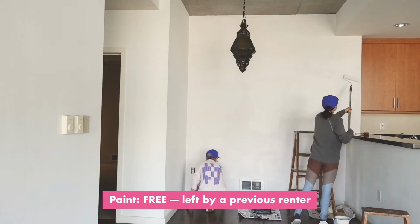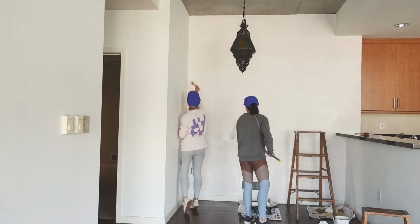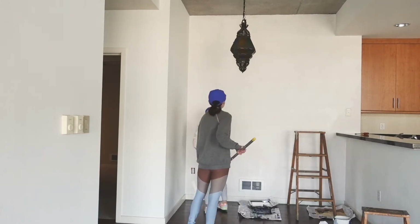Time for a second coat. The paint was left over by the previous renter, so we didn't have to buy it. But a gallon of paint will cost you around $25 to $45.